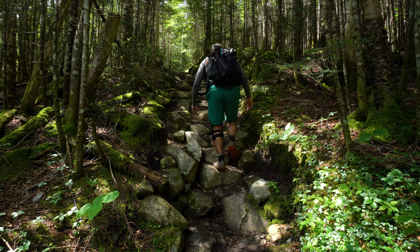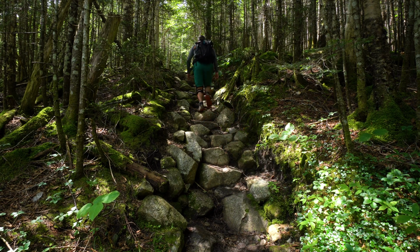Alright, here we go. The trail is starting to get a little bit steeper as we make our way up to the ridgeline.